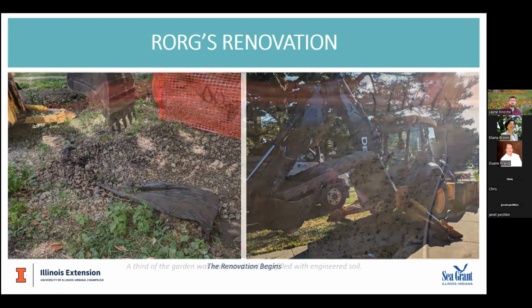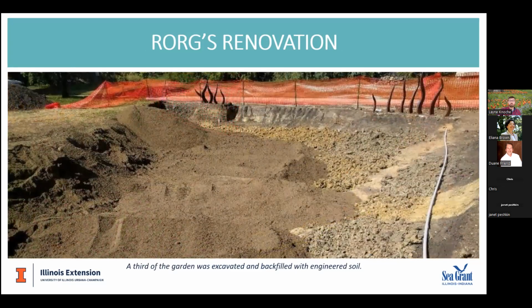Next slide, please. Soil is the foundation of rain gardens. We backfilled the sunny portion of the garden, the portion that doesn't have trees, with engineered soil, which increased the ability for the garden to soak up water. Really made it an even more permeable place.